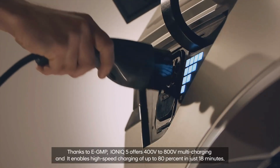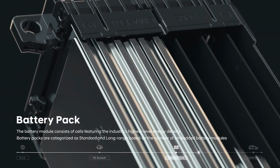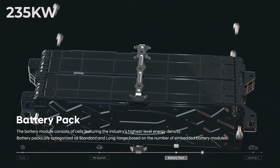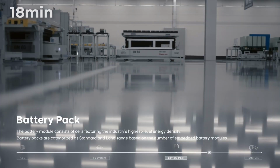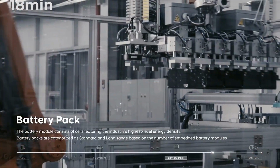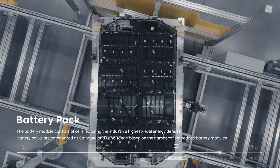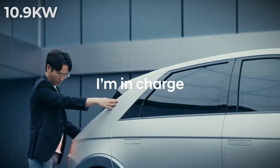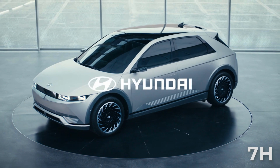We connected to a DC fast charging station. The Ioniq 5's battery can handle charging speeds of up to 235 kilowatts. You may expect a 10% to 80% surge in around 18 minutes at its fastest replenish rate. At a more common 240-volt public or home charge point, the Ioniq 5 accepts up to 10.9 kilowatts charging from 10% to full in just under 7 hours.